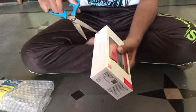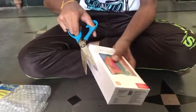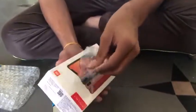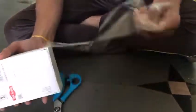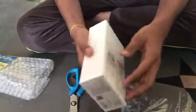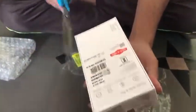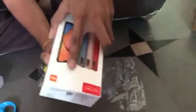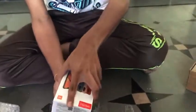So first of all, we will do some unboxing of this one. So let's unbox this. First of all, we have to remove this. See here, it has written, do not accept if seal is broken. So first of all, I just have to cut this. And here we go. Here is our smartphone. Okay, let's unbox this.